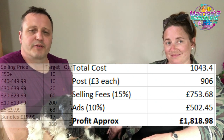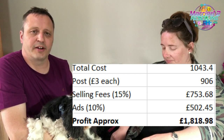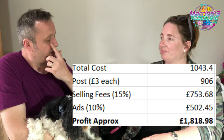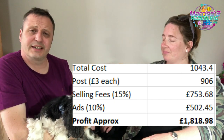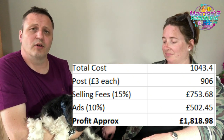And those profit figures take into account the total cost of the stock. So in effect, after postage and fees, anything else that sells, that money goes into that profit figure, because the £1,818.98 includes the total purchase of £1,043 of all the clothes. Mm-hmm. That was a good one, wasn't it?